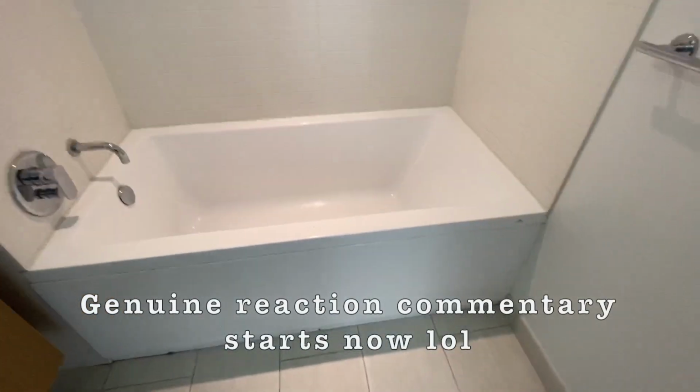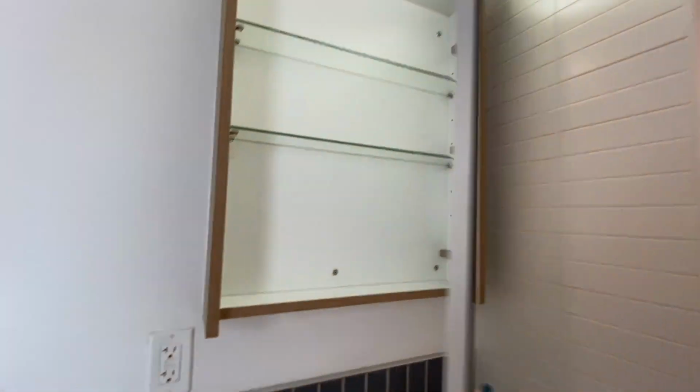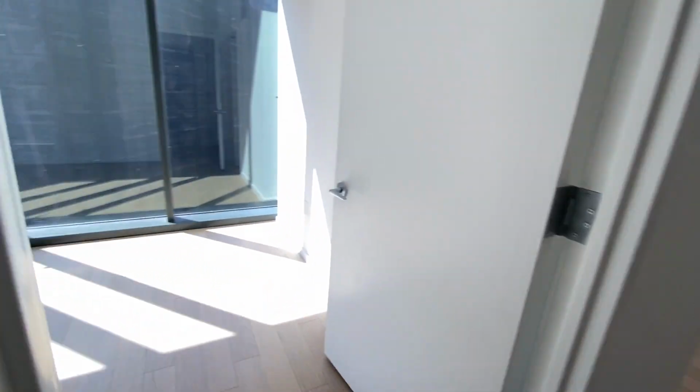Oh my goodness, this bathtub. Oh wow, that's a huge tub. I can see myself prospering in there. Yeah.